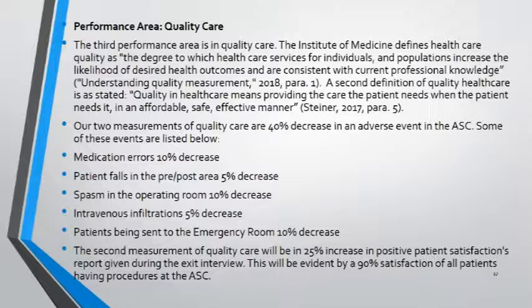The second measurement of quality care would be a 25% increase in positive patient satisfaction reports given during our exit interview. This will be evident by 90% satisfaction of all patients having procedures at the Ambulatory Surgery Center.